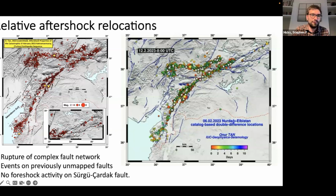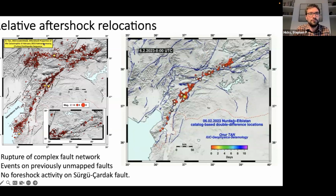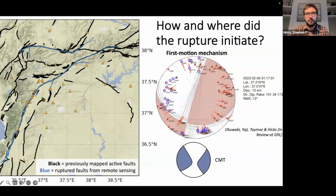When the first earthquake ruptured, that would have increased the stress on this Surgu fault, but there was no evidence of precursory foreshock activity along that fault. So how did the rupture initiate? We look at beach balls, moment tensors, which represent the average of slip across those several hundreds of kilometers. But actually what happened right at the start of the rupture is really important to study.